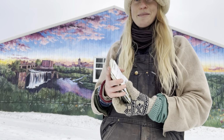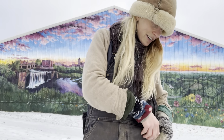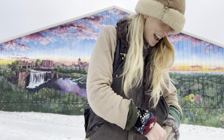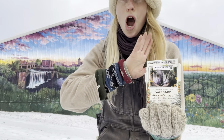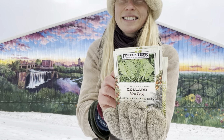So yes, I'm so looking forward to sharing that pocket full of seeds. And take a look, there's this whole other pocket full of seeds. Yes, we have a lot of new varieties to share with you, friends. And so, yes, here's Mermaid's Tail. Perhaps you've heard. She is a green cone-headed cabbage crossed with a purple cone-headed cabbage. Amazing. So, so beautiful. And next up we have Henpecked collards.